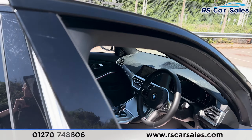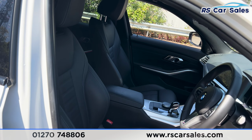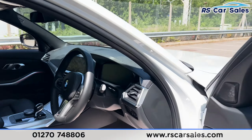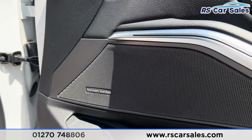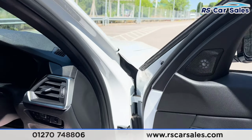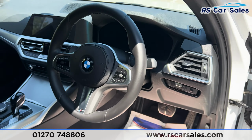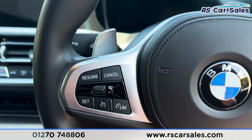Taking a look at the front, we've got the same full leather interior. Both the front seats are heated and there is a look at them. Again, on the doors, we have the premium Harman Kardon sound system, electric windows which are locked for the rear. We have the electric mirrors just there, the auto lights and also the auto wipers. A multifunctional steering wheel which has the paddle shifters on either side. We also have the cruise control and the speed limiter just there.